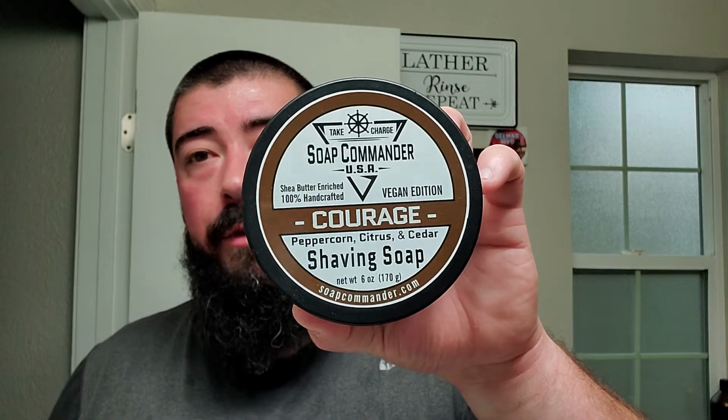Soap, Commander Courage. Awesome scent. A little bit light in my opinion. But 6 ounces of great soap. And it's affordable, you know what I mean? Good value.